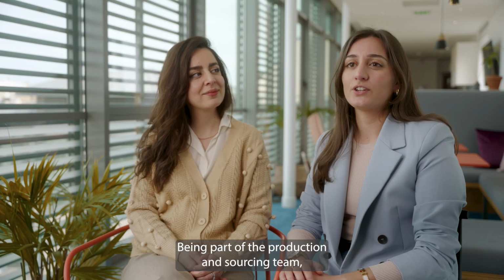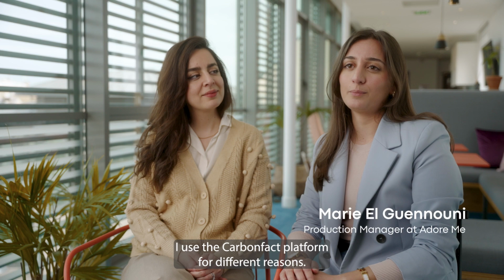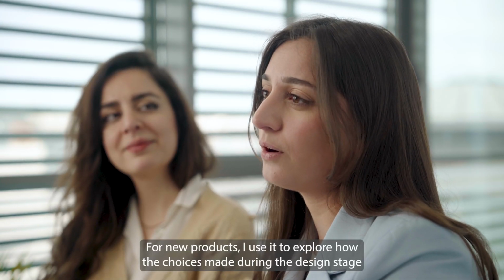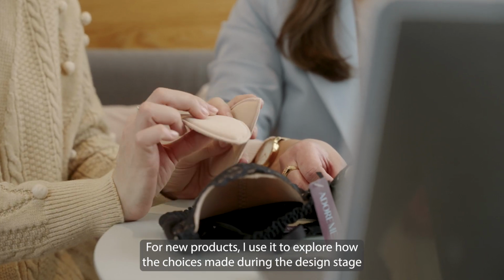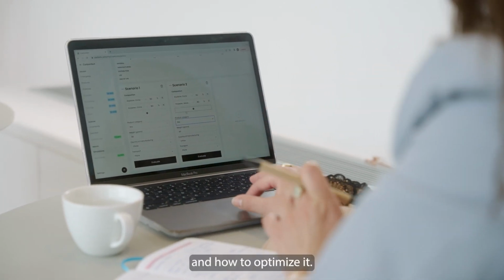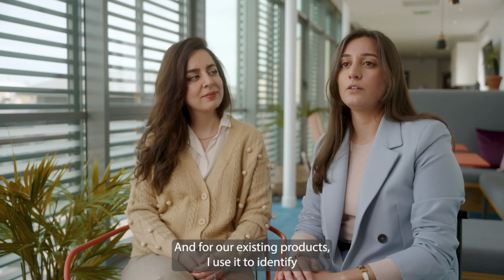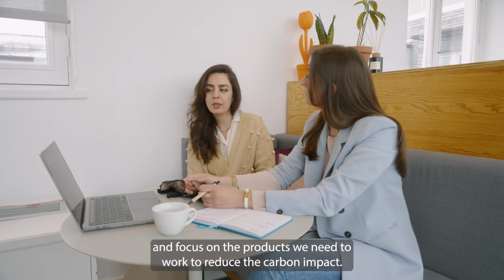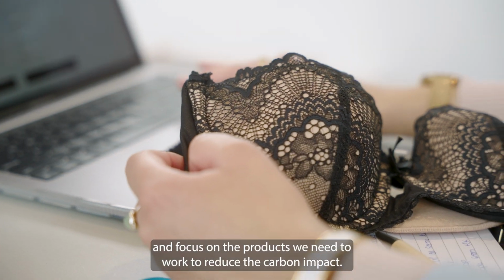Being part of the production and sourcing team, I use the Carbon Fact platform for different reasons. For new products, I use it to explore how the choices made during the design stage affect the carbon footprint of the product and how to optimize it. And for existing products, I use it to identify and focus on the products we need to work on to reduce the carbon impact.